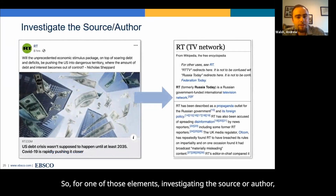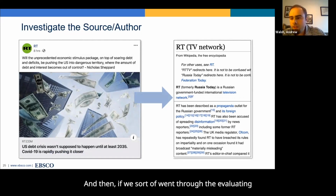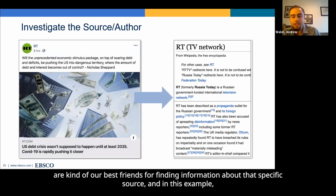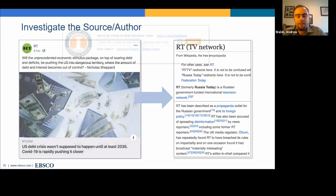So for one of those elements, investigating the source or author, here's an example where we might see something on a social network, just an article, and then if we sort of went through the evaluating of that article itself, we might not come away with the conclusion that we would if we just stepped out of that source. And Google and Wikipedia are kind of our best friends for finding information about that specific source. And in this example, we find that this is really a government propaganda outlet.